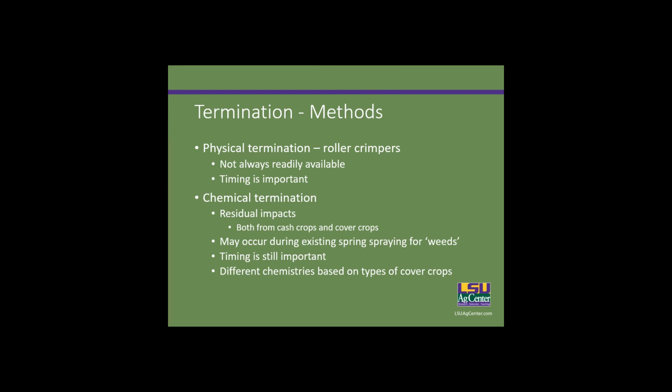Chemical termination is probably the one most people are more familiar with. Some of the things to consider here are what are some potential residual impacts, both from your previous practice for cash crops. Remember, we want to get our cover crops in the ground as quickly as possible, and if there's something that you were applying to your cash crop, you want to make sure that that's not going to influence the germination of your cover crops. And the same thing, the chemicals that you're using, if you're using chemical termination for your cover crops, you don't want that influencing the cash crop that you're planting. So you want to keep those in mind when you're planning your termination methods and your termination timing.